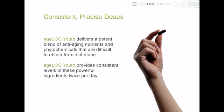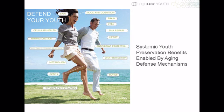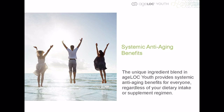So to summarize, ageLOC Youth provides systemic youth preservation benefits enabled by our aging defense mechanisms. It is a unique ingredient blend to provide systemic or whole body anti-aging benefits for everyone, regardless of your dietary intake, supplement regimen, or even your age. This is a product designed for all adults, both men and women. And with that, I want to really just thank you for your time today. It's been a great pleasure to share with you just some of the science behind our newest product offering, ageLOC Youth.